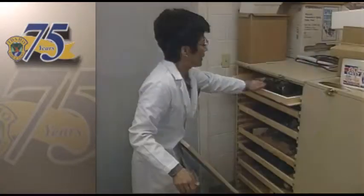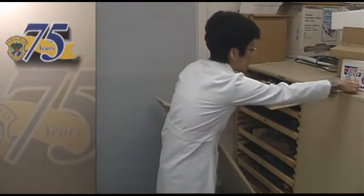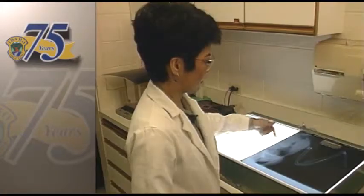Feathers may also be turned into the lab for identification. By comparing it to the lab's collection, Sharon concludes that this one appears to be a tail feather from a red-tailed hawk. If she needs further verification, the feather, too, will end up under the microscope.